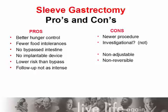As far as the cons go, as I mentioned, it's a newer procedure. Initially, when we started doing this operation, many insurance companies considered it investigational. We've pretty much passed that stage now, but there may still be a few payers that don't cover sleeve because they deem it investigational. This operation is not adjustable and not reversible. Some patients like that, some patients don't. It's up to you to decide on which side of the fence you fall with regard to that.